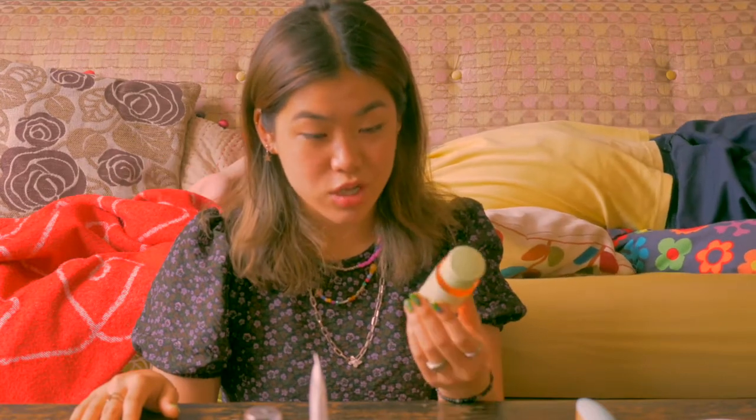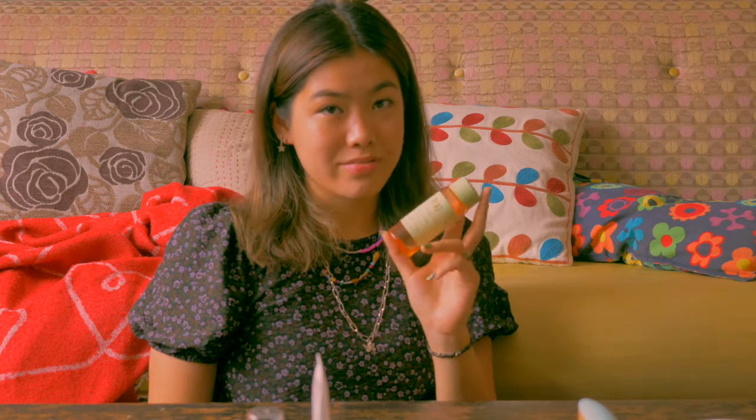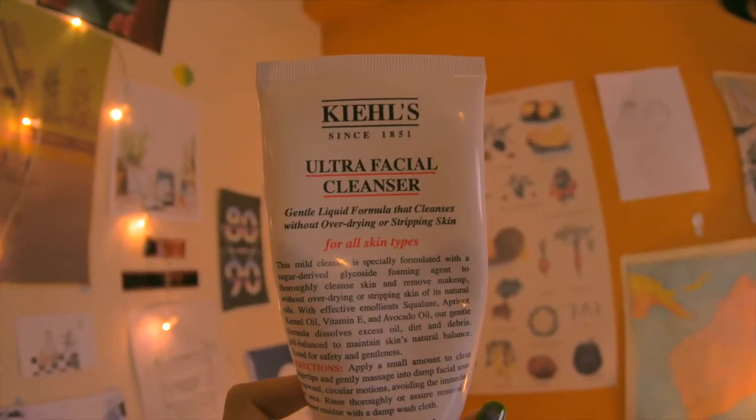I guess we'll continue, shall we? I would rate this an 8.6 out of 10. Effective, but I don't see myself buying it again. Next, the Kiehl's Ultra Facial Cleanser.